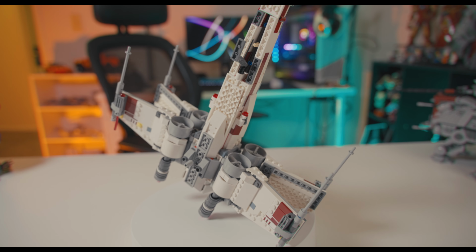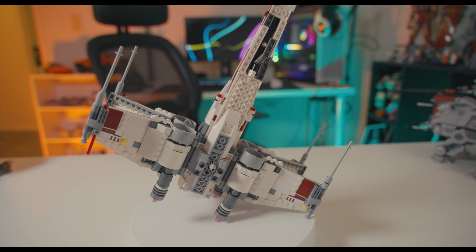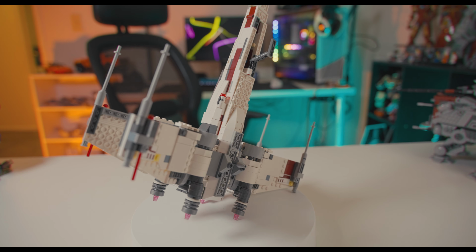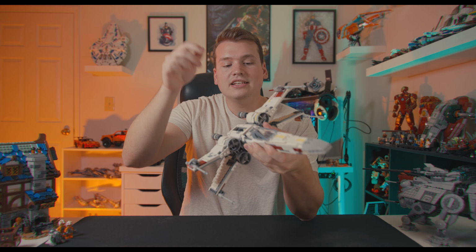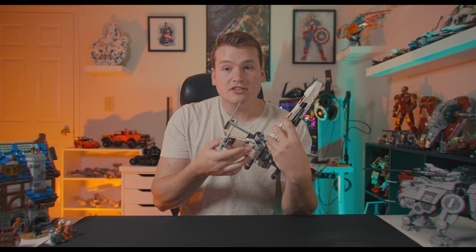Every little detail, every little sticker. On the bottoms of the S-foils, there is detail. How great is that? They put stickers on the bottom of the ship. LEGO never does that. You'll never see the bottom of the ship. I mean, you're gonna have it displayed like this on a stand, and it's just gonna look cool. And yet there are stickers on the bottom.